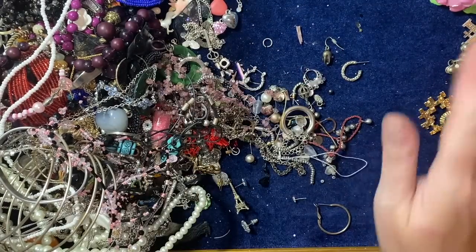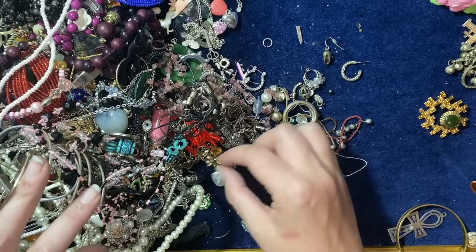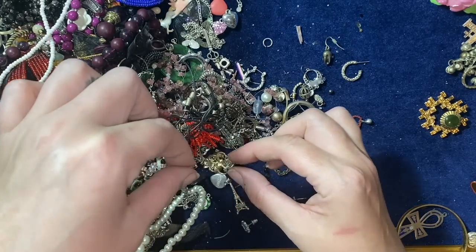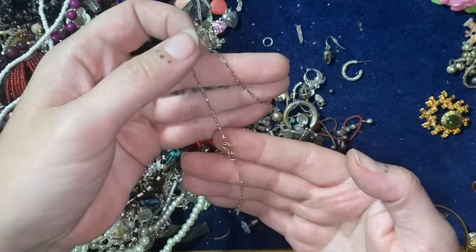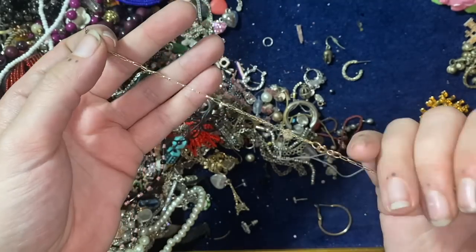Nope, in there it goes. I've got to be fussy about things, you know. Ooh, do I see a really fine gold? Oh, it's broken. Oh, that's such a shame.